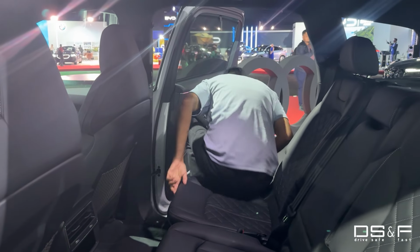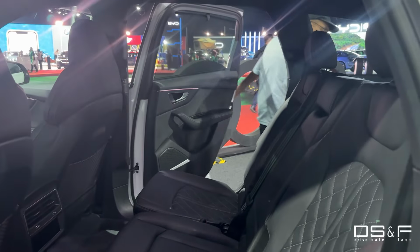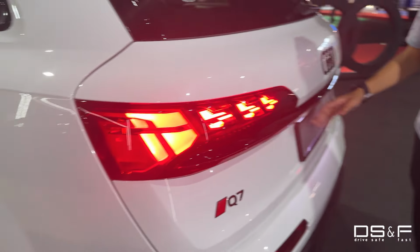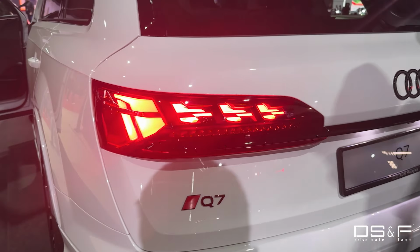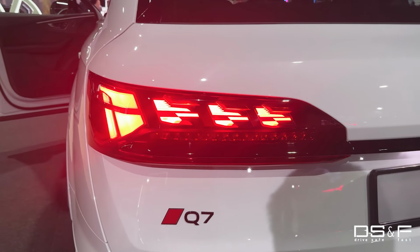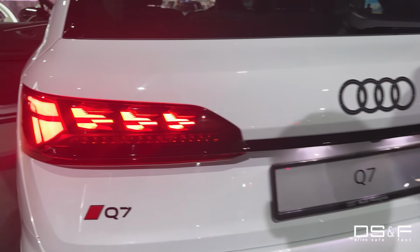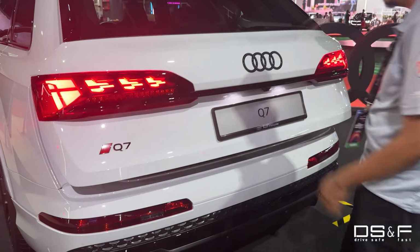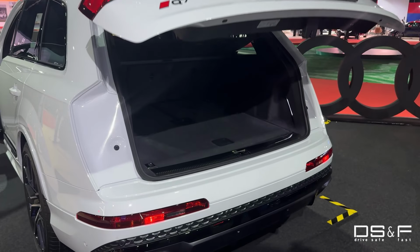And let's close off with the roof. I also want to point out the rear doors also have that S-Line lighting on the floor. So back here, you'll see some very nice Audi lights with your Audi logo in the lights itself. And where's the tailgate release? Oh, there we go. It's in the center. It's dead center right beside the camera.